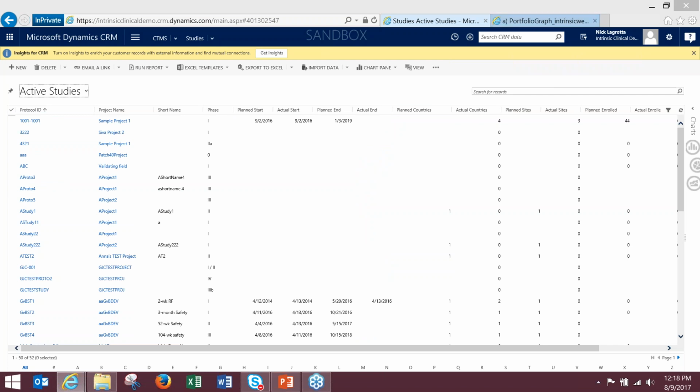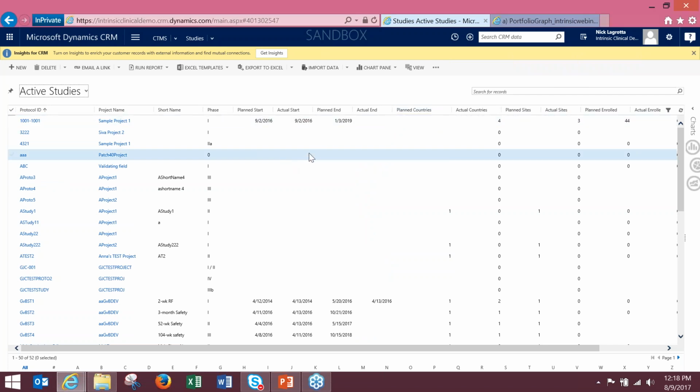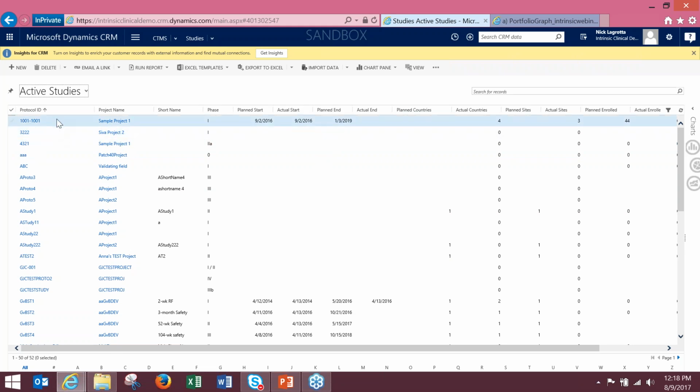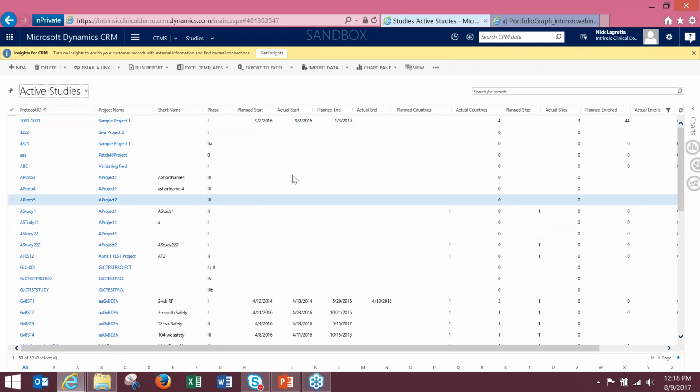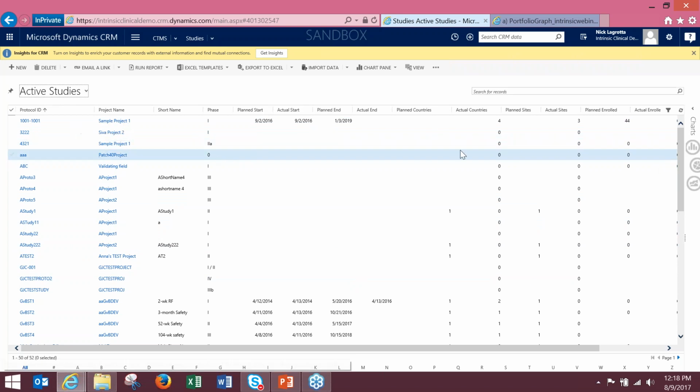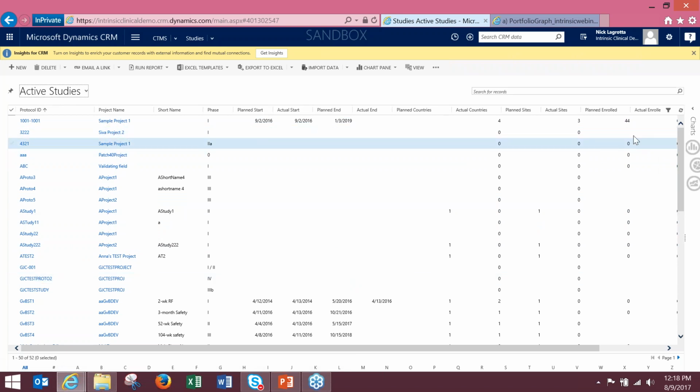I don't see anything. There is just one extra piece of functionality I didn't talk about. I refer to these general entities, I'm sure you've heard me say, as a tabular view of what's going on in the system. And because it is built by Microsoft, these tables function pretty much like Excel.